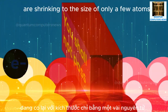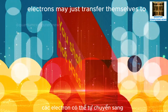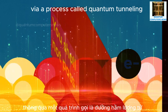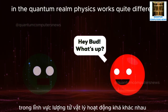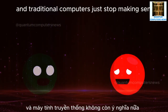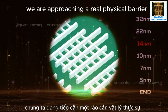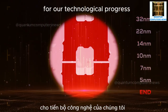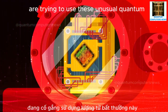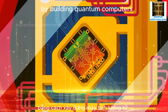As transistors are shrinking to the size of only a few atoms, electrons may just transfer themselves to the other side of a blocked passage via a process called quantum tunneling. In the quantum realm, physics works quite differently from the predictable ways we're used to, and traditional computers just stop making sense. We are approaching a real physical barrier for our technological progress. To solve this problem, scientists are trying to use these unusual quantum properties to their advantage by building quantum computers.